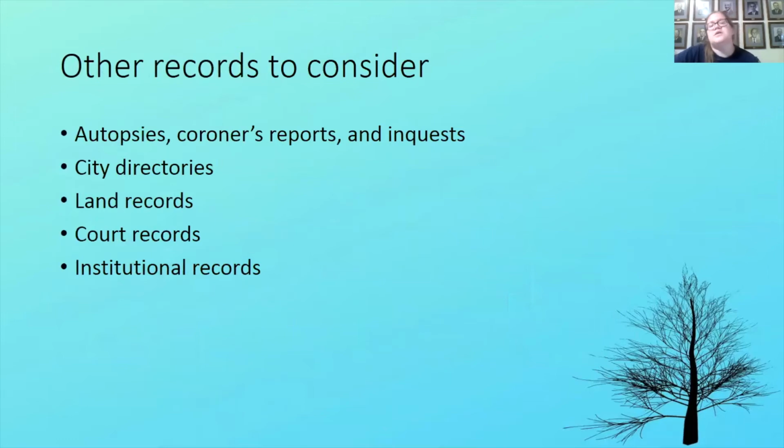Other records to consider: is there an autopsy done, coroner's report, city directories, land records, court records, institution records.